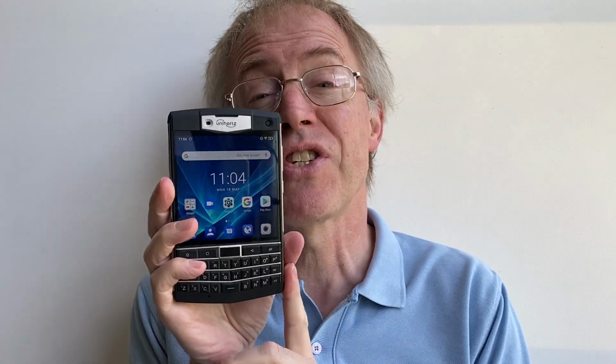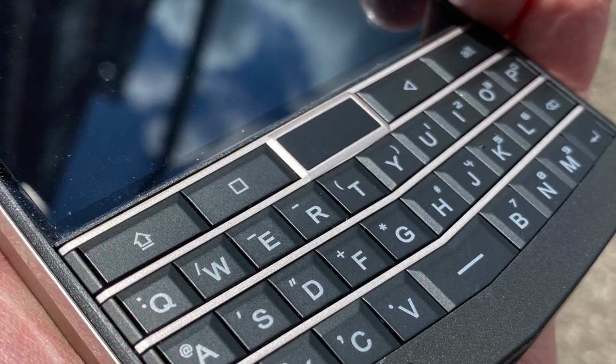A 3.5mm headphone jack up the top, NFC, Google Pay, dual SIM as standard, Qi charging, I wasn't expecting that, capacitive fingerprint scanner on the front, a notification LED, yay, and a very loud speaker.